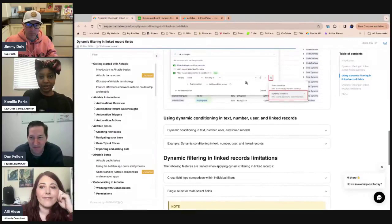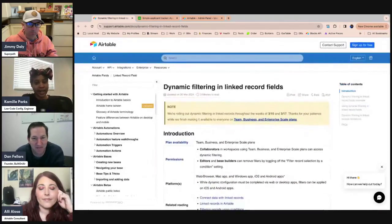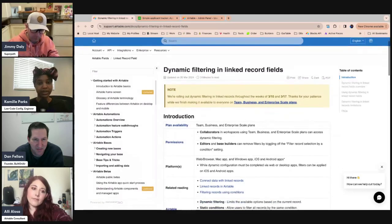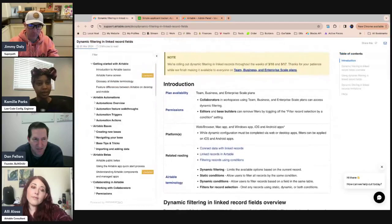Yep. Great. So I highly recommend looking at the help article for dynamic filtering for linked records, because there are some nuances in terms of what counts and what you can actually look or compare between. But I'm going to do my best to do a high level overview of what this new feature is.